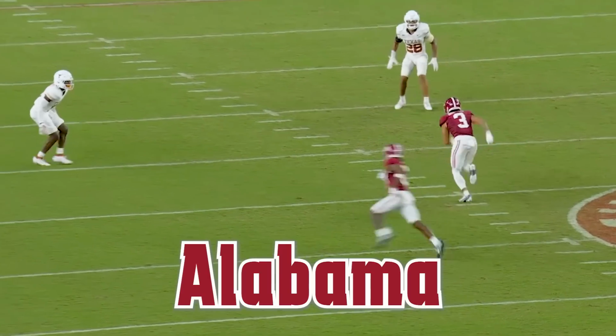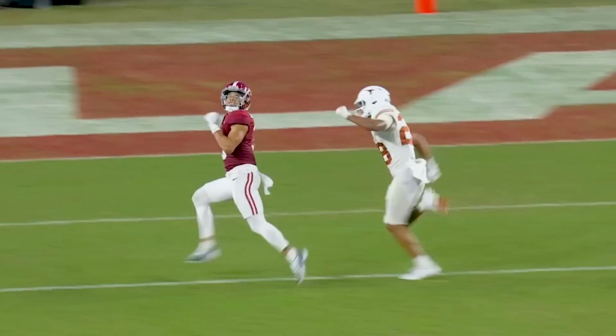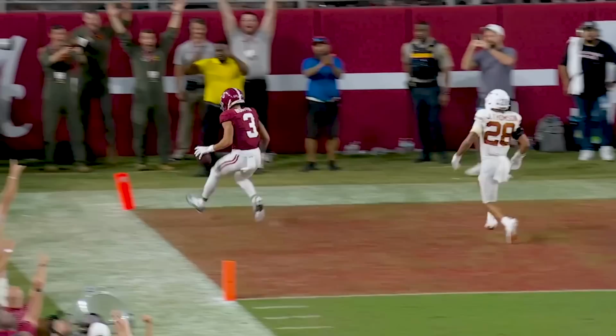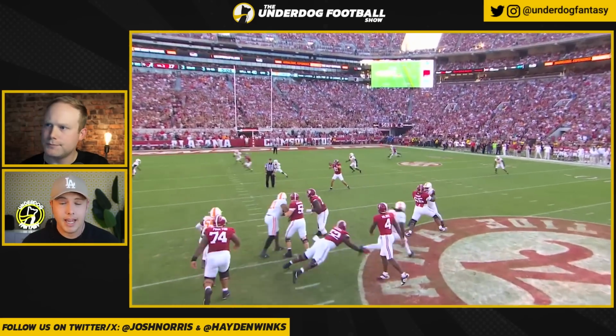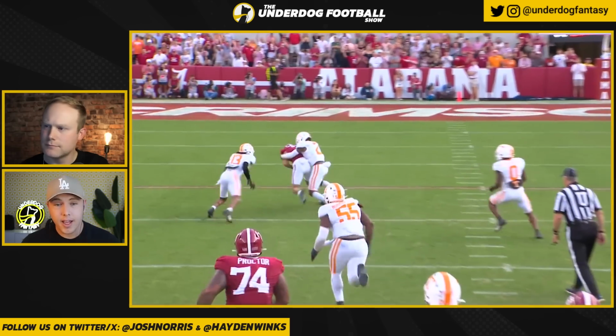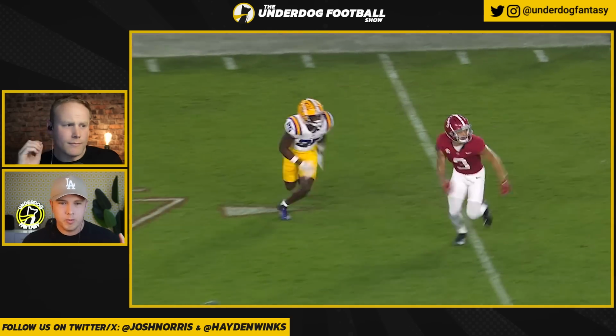This is Alabama wide receiver Jermaine Burton. On tape, I think he's a late round 2 guy. He's a top 12 wide receiver to me because he can boogie downfield. I thought his hands were fantastic. There are some acrobatic catches at the catch point, on the sideline, and even on some in-breaking routes. And I think that's the difference-making trait for me with Jermaine Burton.